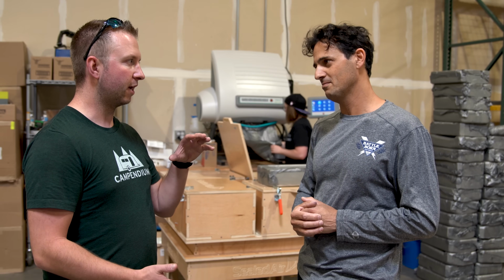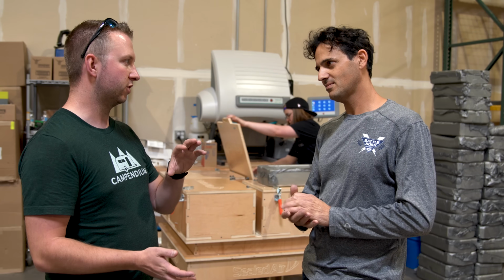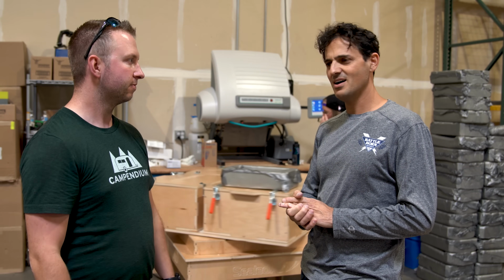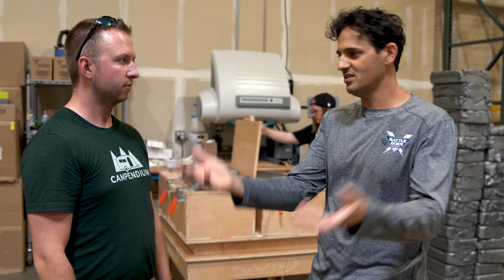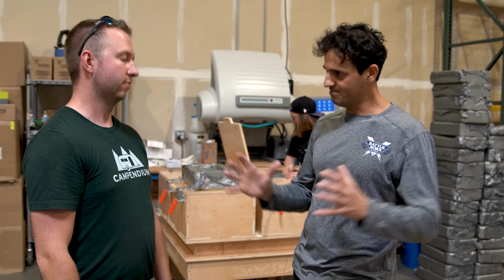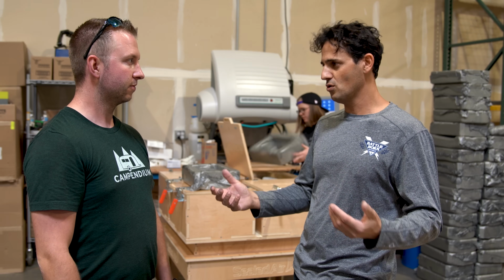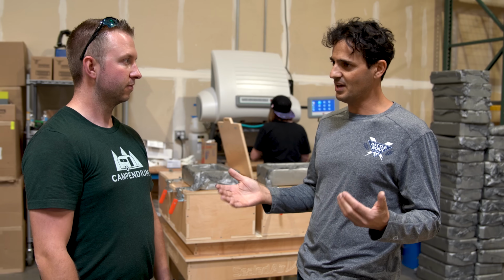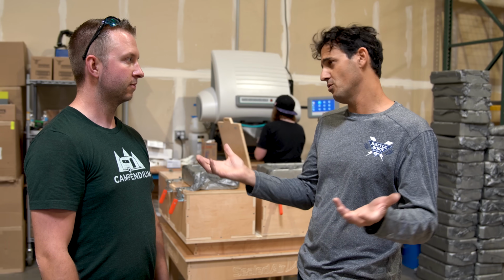So let's just talk about orientation for a second, because we didn't touch on that earlier. Does it matter if the batteries get turned upside down during shipping and all those kind of things? Not at all. Once you get the battery, you can mount it however you want. You can mount it upside down, on its side, on its edge. So there's no orientation. It's all squeezed in there. We've got foam inside the battery to absorb any kind of impact and vibration. But at the same time, it's squeezed in there, so it doesn't matter what orientation you're in.